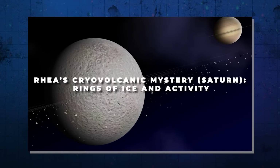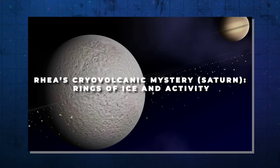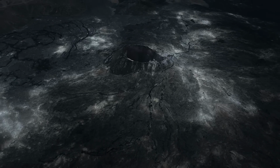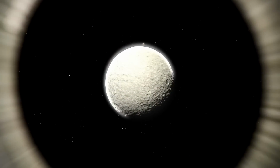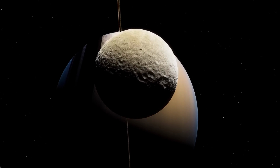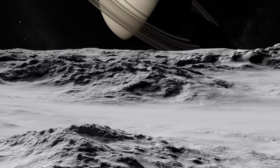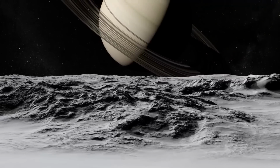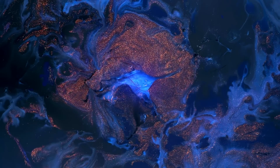Rhea's cryovolcanic mystery, Saturn, rings of ice and activity. The interesting and subtle case for possible cryovolcanic activity is made by Rhea, Saturn's second largest moon. Even though Rhea doesn't have the dramatic plumes of Enceladus or the clear geysers of Triton, there is proof that it may have been a cryovolcano in the past, leaving behind mysterious traits that show how active it was.